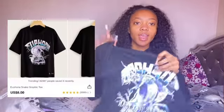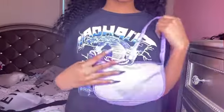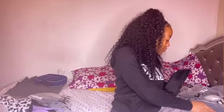What is this? Oh, this is the graphic t-shirt. I got this to go with the purple bag. You know, Euphoria, it's cute or whatever. This is a small. Let me tell y'all, this shirt feels good. The quality is good. But I wish that I got a medium instead of a small, because I like when my graphic tees hang over so I could pull it over my shorts or my pants. But oh, I did pack it.